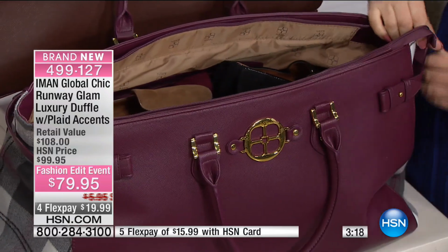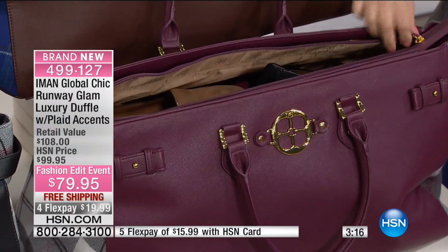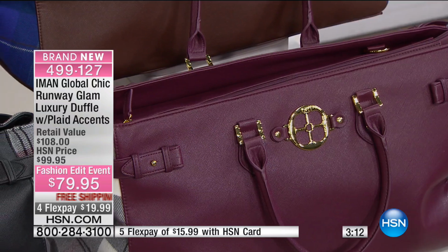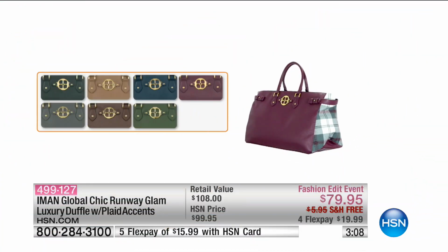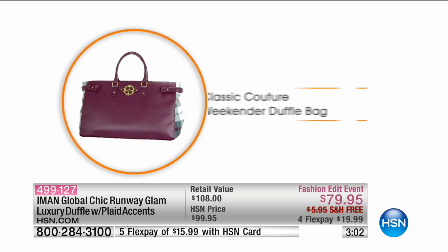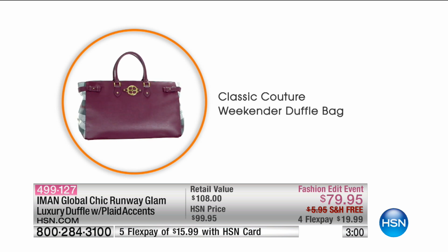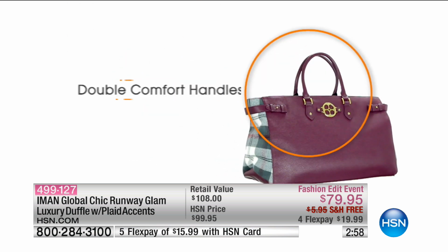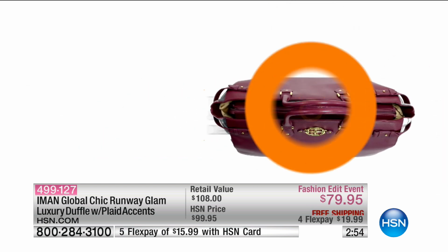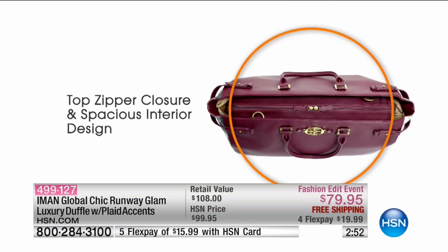And I've got the dimensions written down. I think I'm going to give you the dimensions, because sometimes it's hard on TV to see how big something is. So here you go. It's 21 inches in the length, 13 and a half high, and 11 deep. So it's a beautiful weekender duffel bag. It has a look of leather, comfort handles, top closure, and it's spacious.